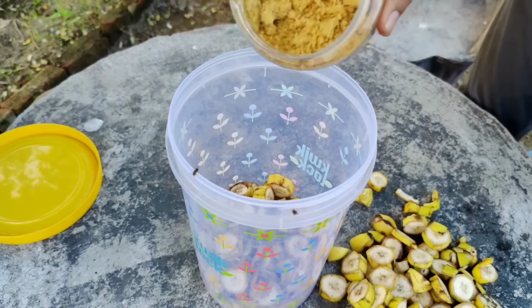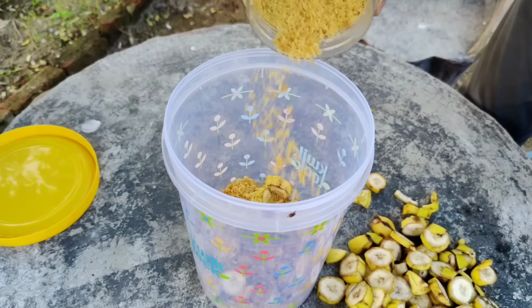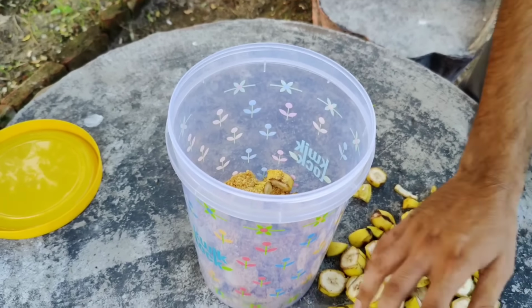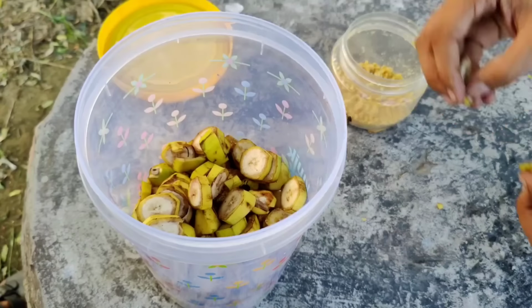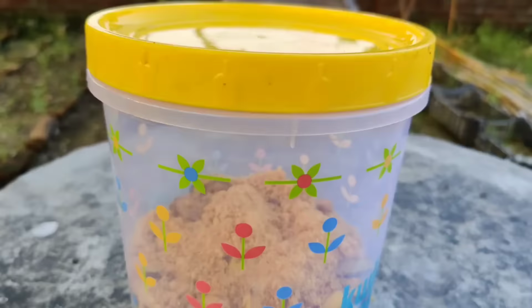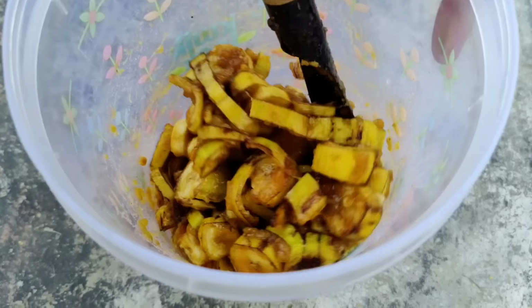In a container, add a layer of banana pieces, then cover them with a layer of brown sugar. Continue layering like this, alternating between the banana pieces and the brown sugar. Once all the ingredients are in the container, mix them thoroughly. The sugar will begin to draw out the moisture from the bananas, which is essential for the fermentation process.